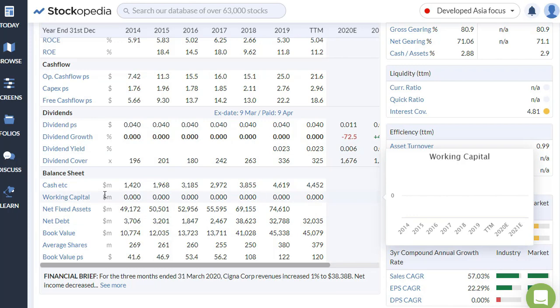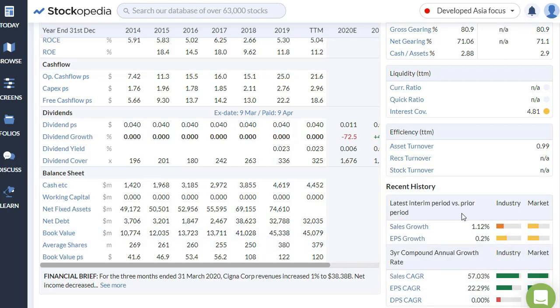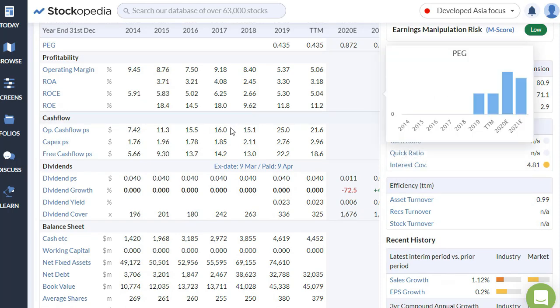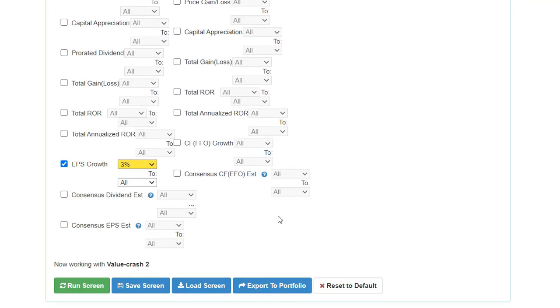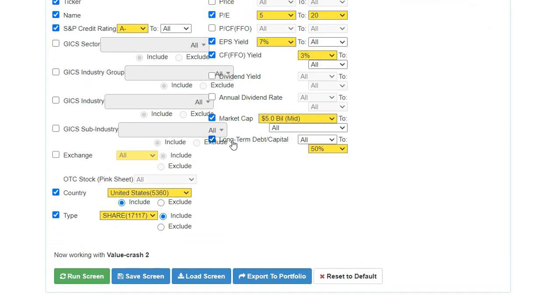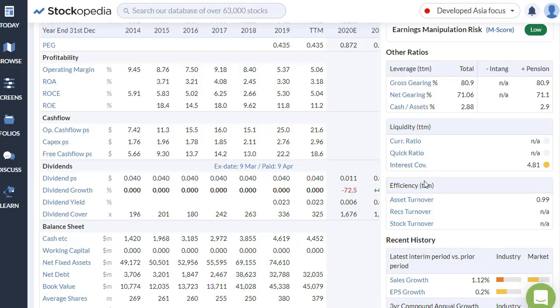I'm not sure why on several of the stocks I can see a working capital of 0, and that is of course not true. So there might have been some error in the system here, but we can see the net debt here has jumped, and as far as I recall, that was some acquisitions and stuff. But of course, we want to see that they have a fair interest cover. This is just on the low end, but as we saw, the long-term debt, if you look here in my screener, where is it? Here, long-term debt to capital below 50%, so we know that that should be fairly okay.